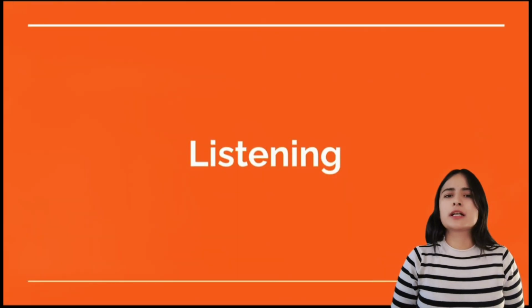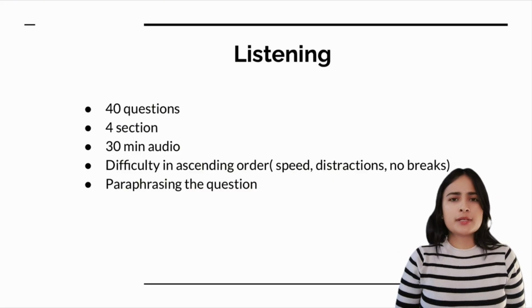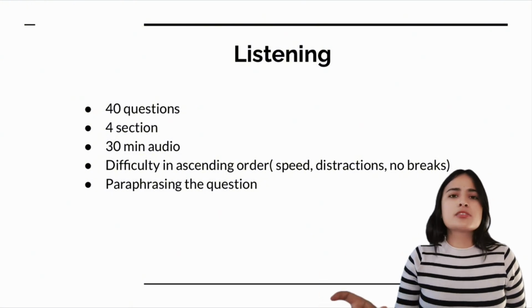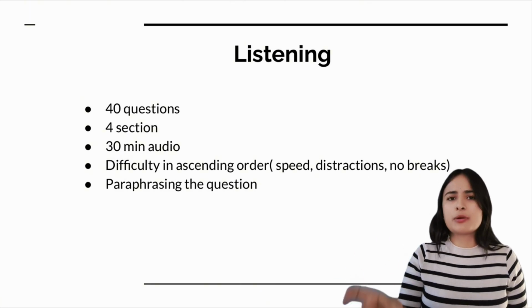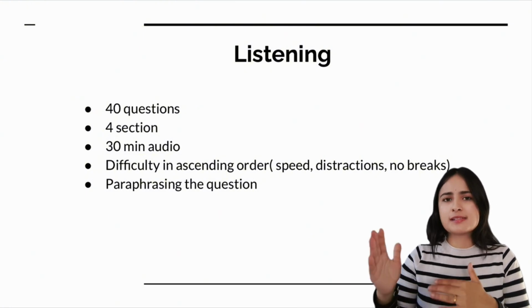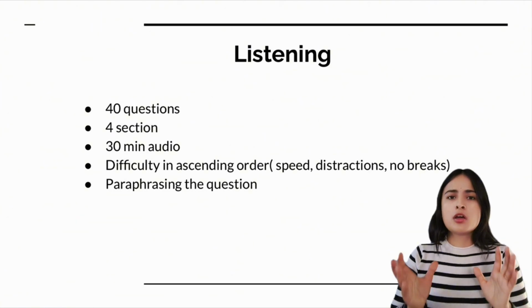Now I will be talking in detail about listening. The audio will be played for 30 minutes and 10 minutes extra is given to transfer your answer to answer sheet. But that is not given in computer-based test. You will get 1 to 2 minutes to check your answer in computer-based test. The difficulty level increases as you move forward in these sections, meaning that section 4 is the most difficult one.